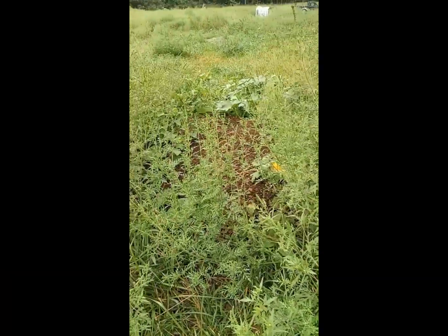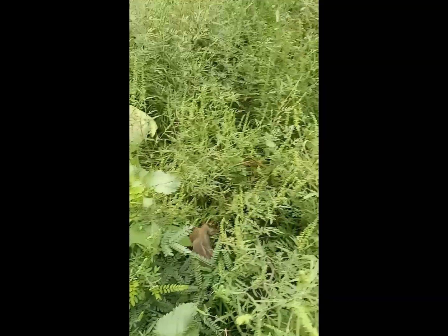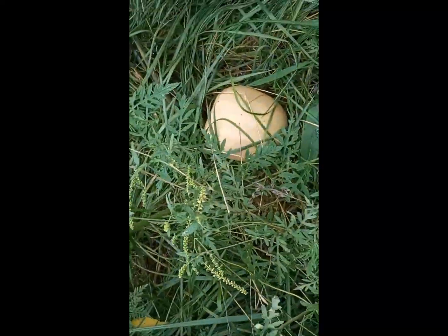We had our compost pile right there, and you could see the ragweed kind of took it over, but so did squash. And today I'm going to be harvesting some of them. So you can see there's a big one right in there. Right there. It's beautiful.